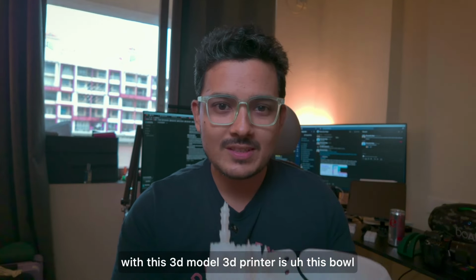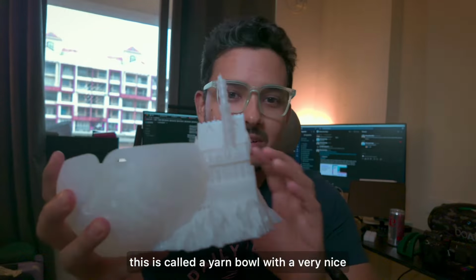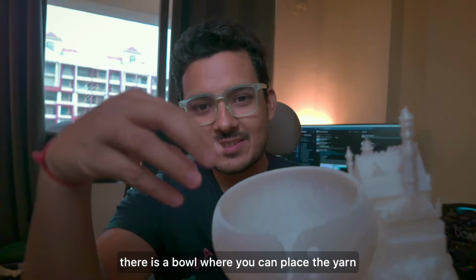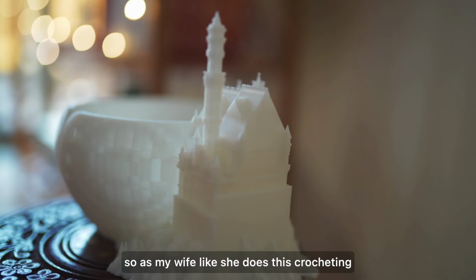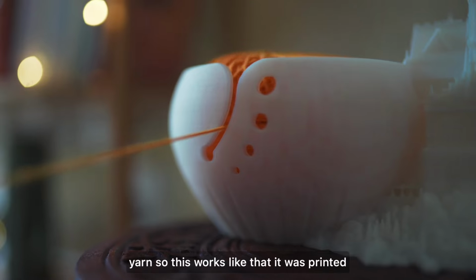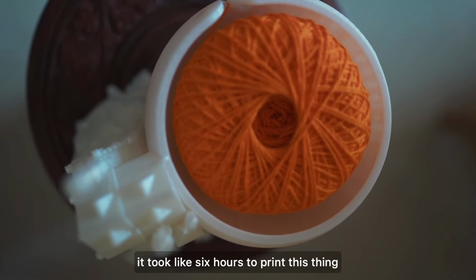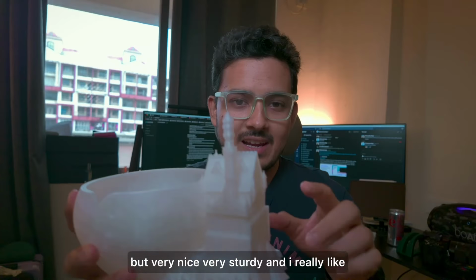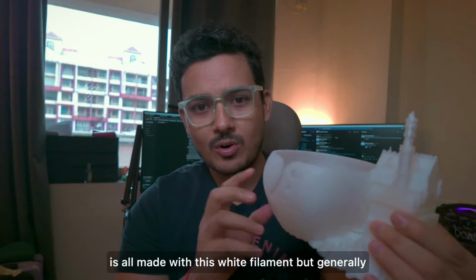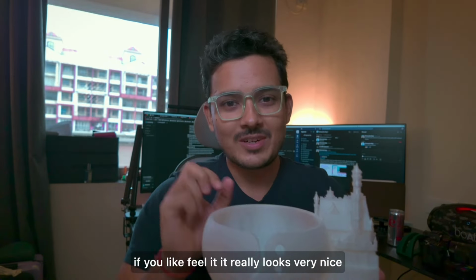Another thing which I have printed with this 3D printer is this bowl. This is called a yarn bowl, with a very nice castle on the left side, and then there is a bowl where you can place the yarn. My wife does crocheting, and she needs a bowl where she can put her yarn, so this works like that. It took 6 hours to print this thing, but it's very nice, very sturdy, and I really like the details on this figure. I don't know if they are very clearly visible because this is all made with this white filament, but if you feel it, it really looks very nice.